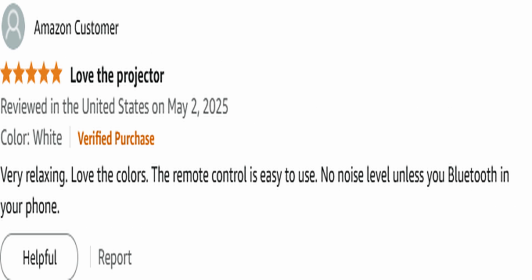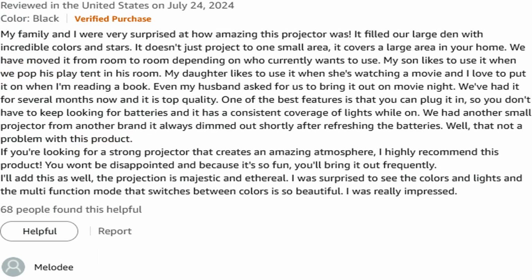Its combination of customizable light effects, natural white noise, and Bluetooth music playback makes it a versatile gadget for relaxation, sleep aid, and social gatherings. While there are some minor drawbacks related to Bluetooth management and star color preferences, the overall user experience is overwhelmingly positive. This projector is highly recommended for anyone looking to enhance their home ambiance with a touch of the cosmos.